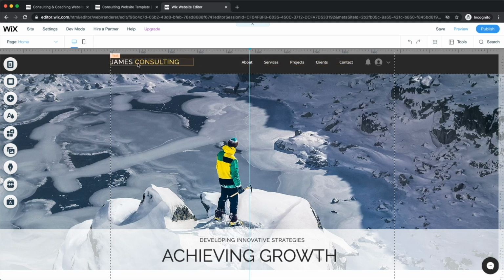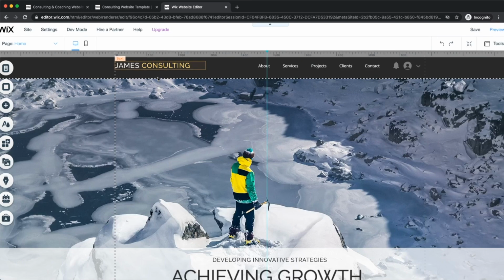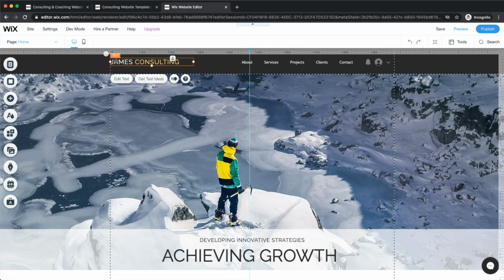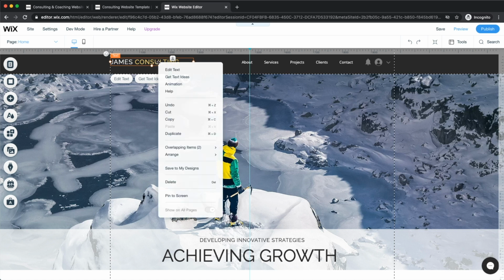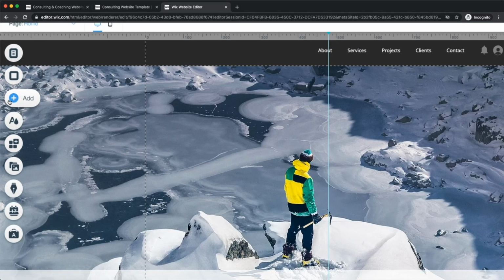First of all, you probably want to insert your name or your logo on the top left right here. This right now is a text element, and I actually want to put in an image, because my logo is a JPEG or a PNG or something like that. So I'm just going to right click this element and click on delete. And then it's gone.